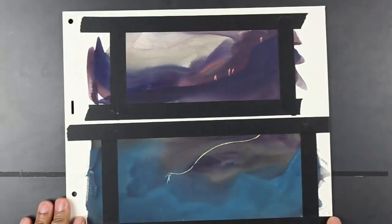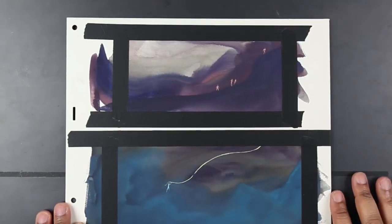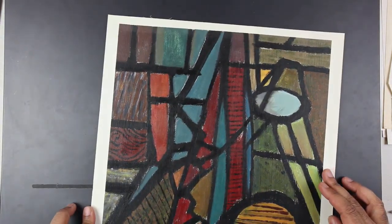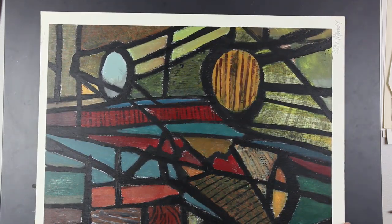Let's see, what else do we have here? Some of these are getting stuck together. Ooh, some of these paintings haunt me. Paintings here again. Little figures, and this was maybe done for Kingdom of the Sun, Emperor's New Groove. Anyway, and this is a painting that I had done when I was in college, I guess. This is my dorm room. One of the few paintings that survived. Abstract.